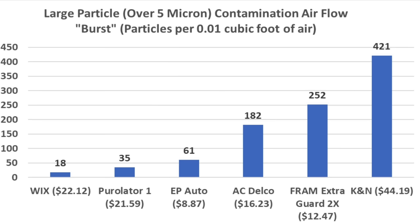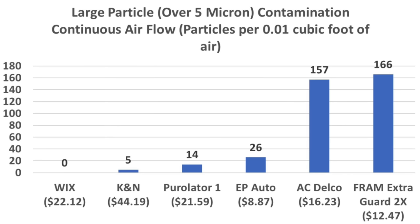struggled. After the tester delivered a sudden burst of air through the filter, the Wicks only had 18 particles, the Purolator 35, and the EP Auto 61. Again, the Fram and the K&N finished in next to last and last, respectively. During the 1 minute continuous airflow test, the Wicks remained at 0, K&N at 5, and the Purolator at 14. The AC Delco and Fram finished in the next to last and last place, respectively.